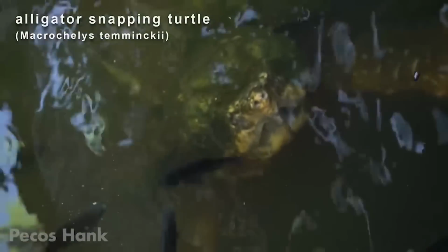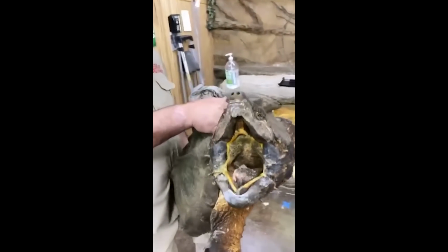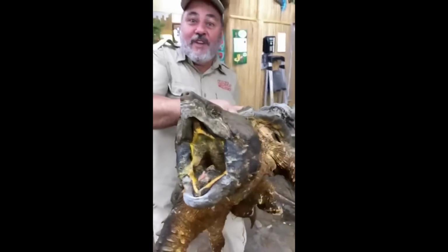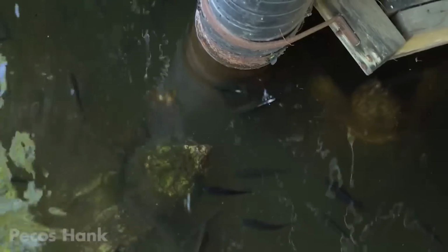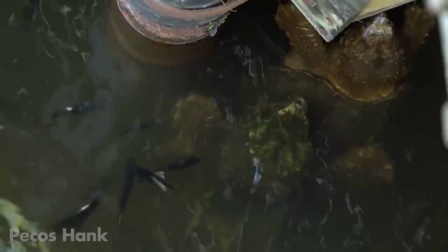They are carnivorous and eat primarily fish, but also frogs, snakes, and other aquatic prey. Alligator snapping turtles are endangered and threatened by habitat loss and overcollection for food and the pet trade. These turtles are capable of living for a long time, with some individuals reaching over 100 years of age. This alligator snapping turtle is estimated to be about 150 years old and around 300 pounds.